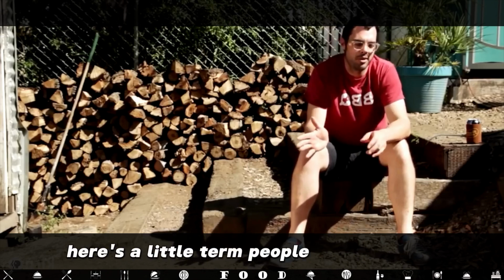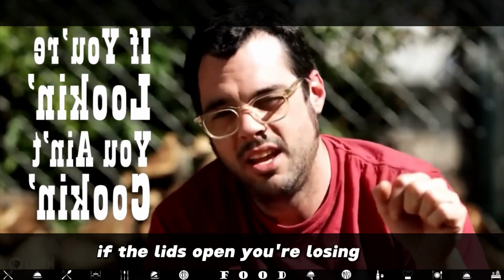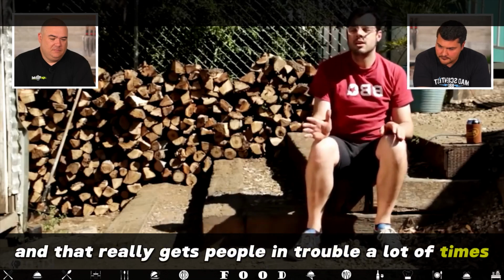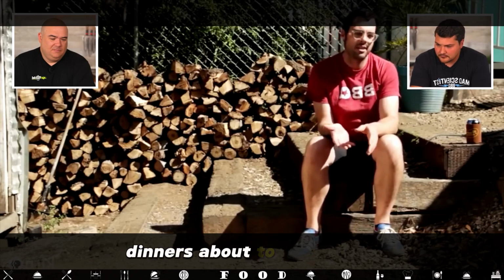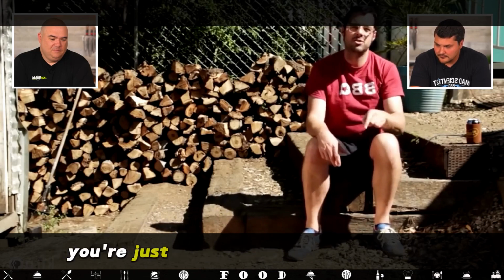There's a little term people throw around. It's called, if you're looking, you ain't cooking. And that's very much true. If the lid's open, you're losing heat, you're losing smoke. It's gonna take a certain amount of time to recover that heat. And that really gets people in trouble a lot of times when they're getting impatient and meat's not cooking on time, dinner's about to get served, people are showing up to the house and it's just not ready yet. You keep on checking it, you keep on checking it. But the truth is, you're just shooting yourself in the foot.